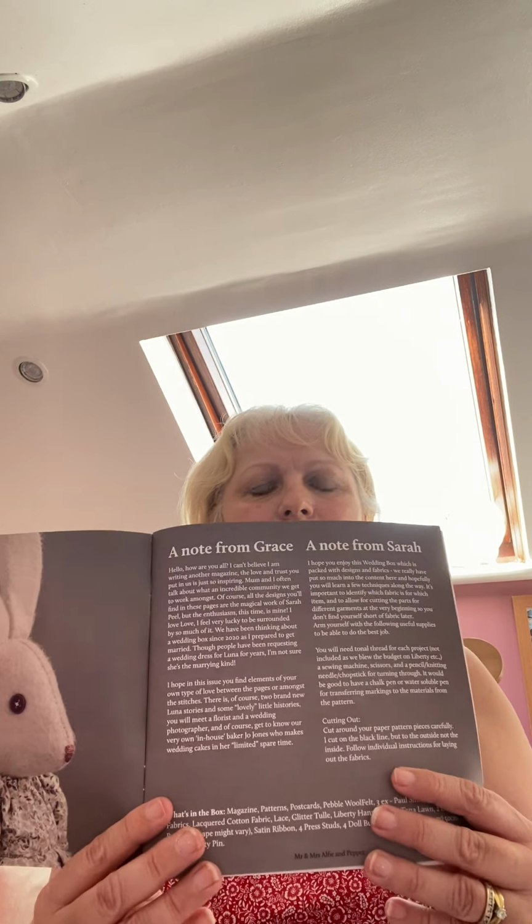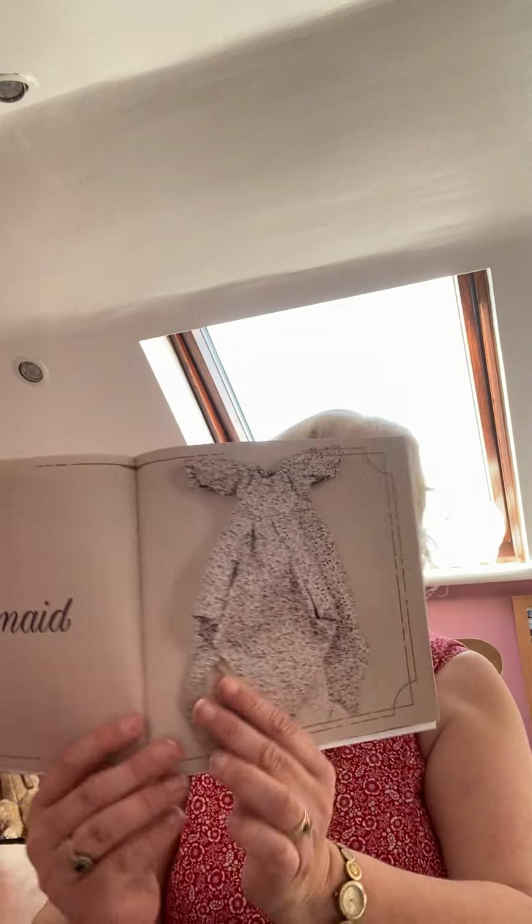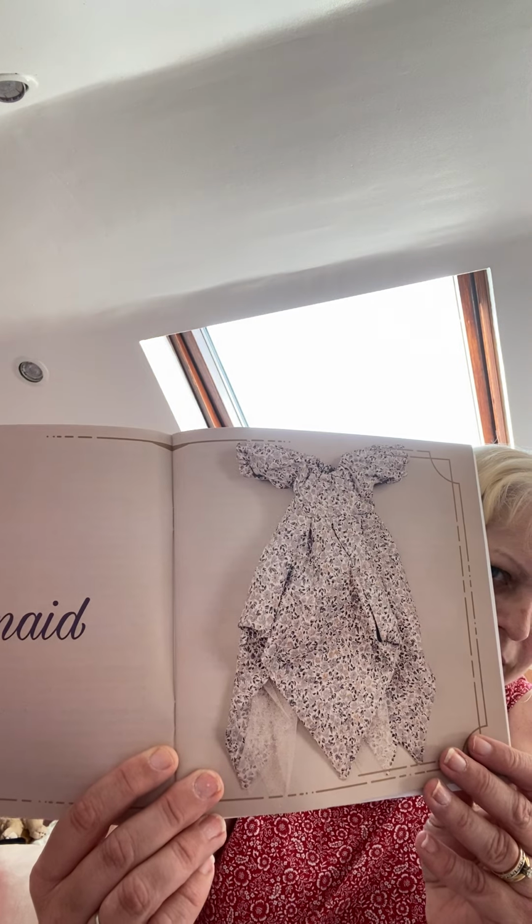So you get a note from Grace, who is the daughter, and I think she helps to write the stories, and then a note from Sarah Peel, who is the designer. So this is Mr. and Mrs. Alfie and Pepper. So you get a little message from Grace and Sarah. Then it tells you how Alfie rekindled his romance with Pepper, how they met. It's a lovely story. And then you're shown what the bridesmaid's dress will look like.